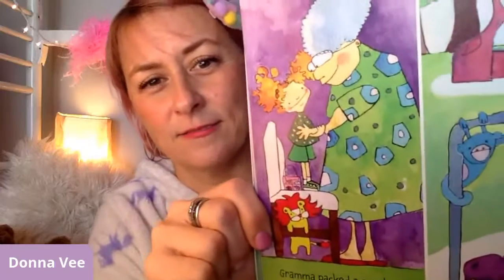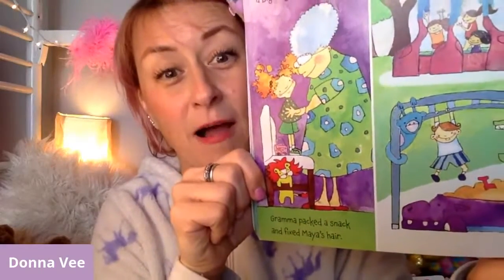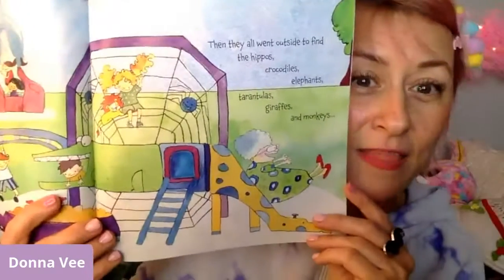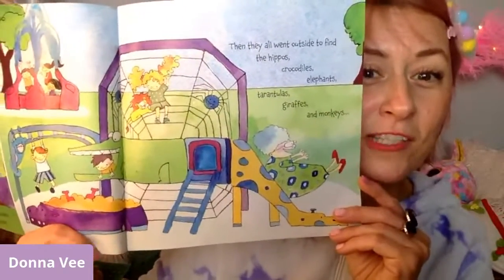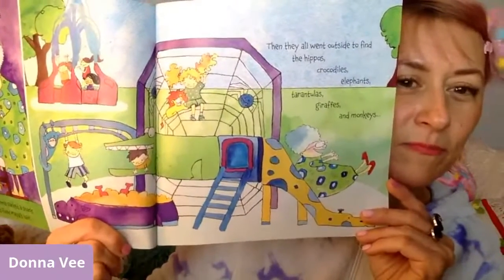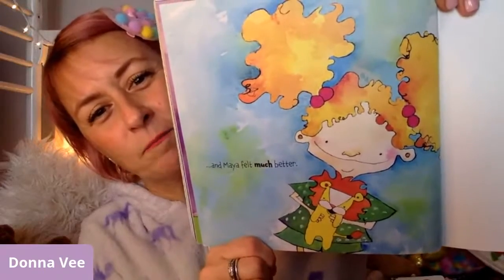And she gave Grandma a big hug. Grandma packed a snack and fixed Maya's hair. And they all went outside to find the hippos, the crocodiles, the elephants, tarantulas, giraffes, and monkeys. That's pretty awesome. And Maya felt much better.